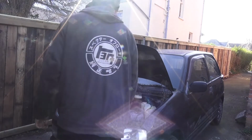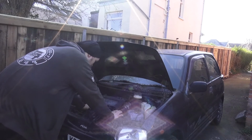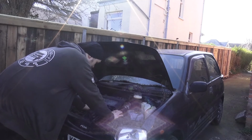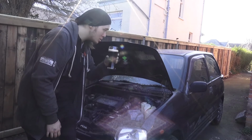So I want to try and dig a bit more into what is going on with this engine, just to try and inform a decision of what we should do going forward. I've got myself a tasty beverage.